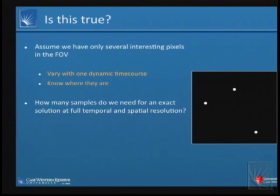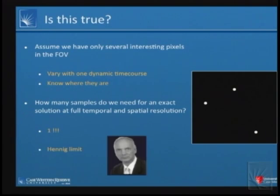10,000? We need 1, because they all vary exactly the same way. So I literally just need to turn on my A to D converter, measure the data, I know where the pixels are, and I know that they're all the same, and so I just have to reassign that signal to those 3 pixels. And under these assumptions, I've done a full resolution image in a factor of 10,000. And I could make it a factor of 1,000,000, you name it. We've named this the Hennig limit after the guy who came up with this thought experiment.